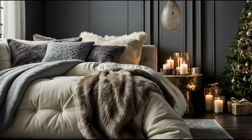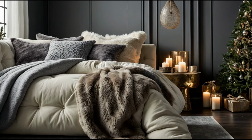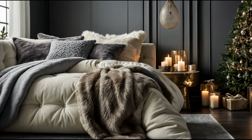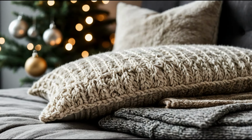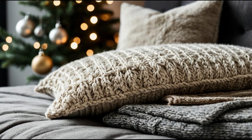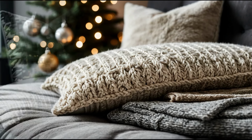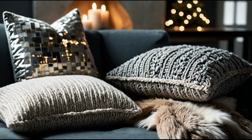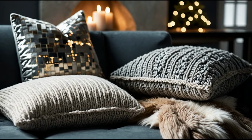Layer textures for warmth. While modern design often focuses on simplicity, it's important to balance the sleekness with warmth during the holiday season. Incorporate cozy textures like faux fur throws, velvet cushions, and knitted blankets to soften the clean lines and metallic accents. These textures will not only make your space feel more inviting, but also add a layer of comfort that's perfect for the winter months.